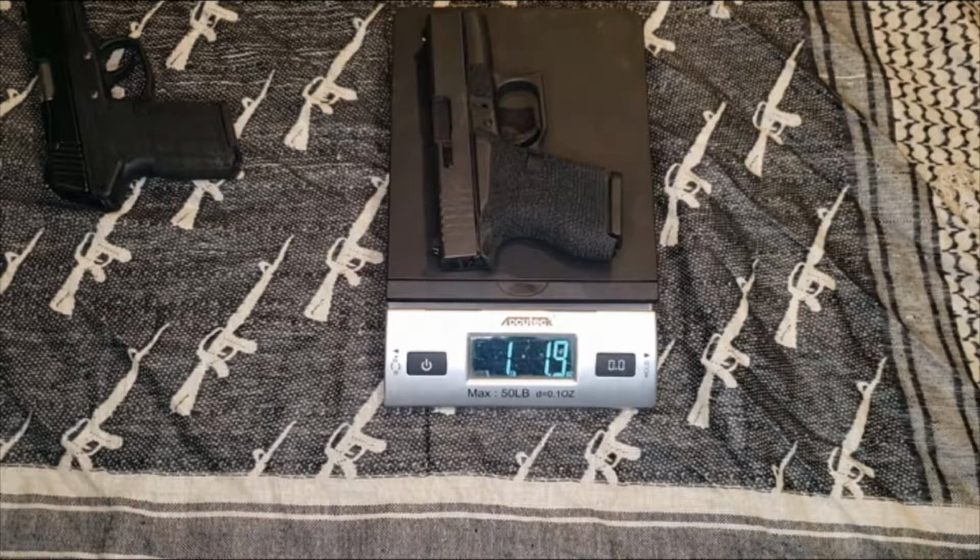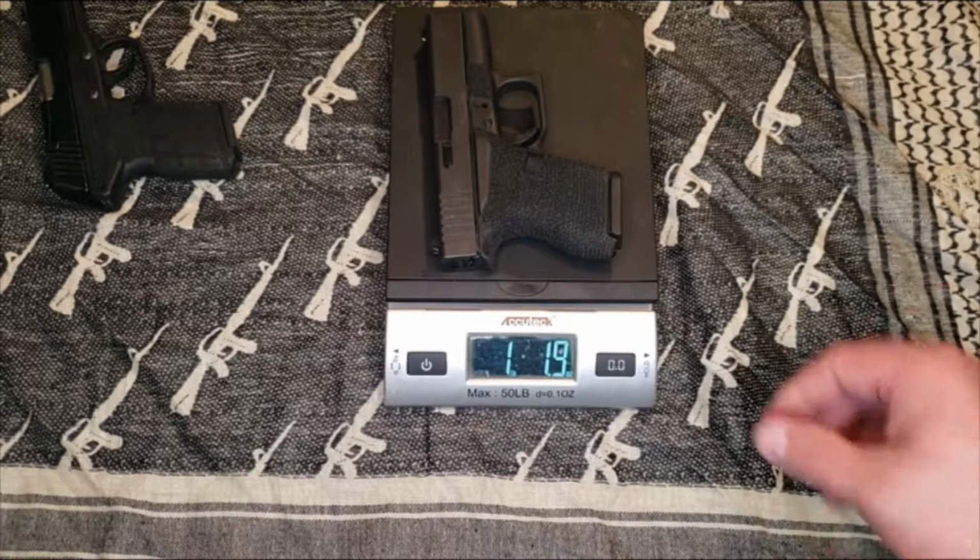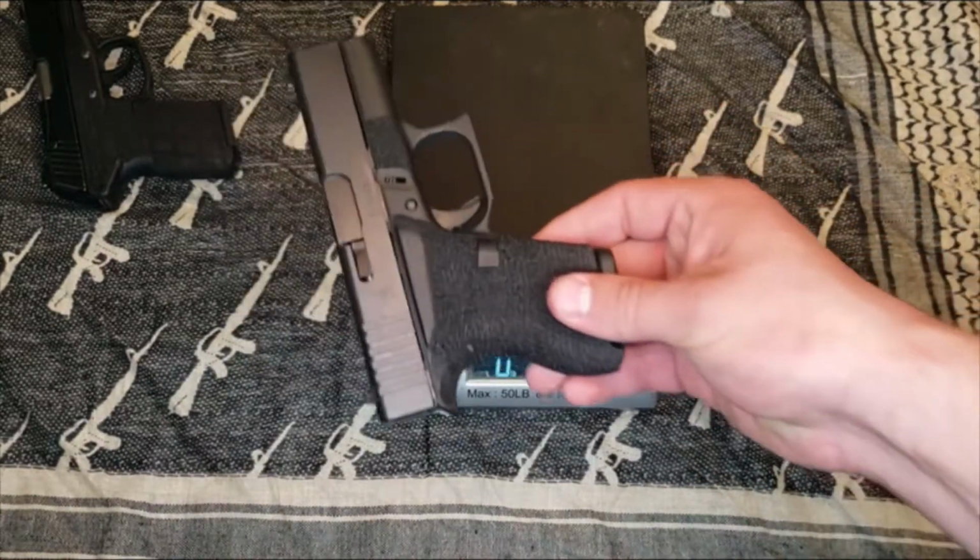1 pound, 1.9 ounces. So essentially 18 ounces. That's a little bit more than 2.5 ounces, if I can do math in public, more than the Pf9 over here.